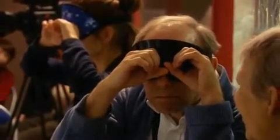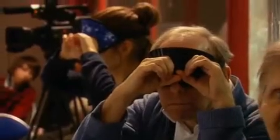We're asked to visualize a scene involving the sea and to use binoculars to see ships.